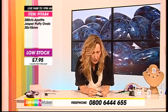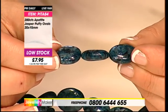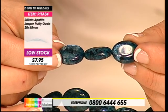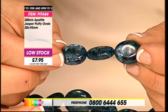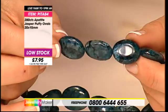And this is why I'm amazed with this schiller-like surface lustre that I'm getting in there. These tiny inclusions in your jasper, it's quite amazing. 280 carats, $7.95. Good luck, everybody. They're going like hotcakes, my blue apatite coloured jasper.